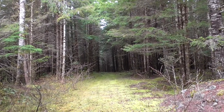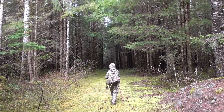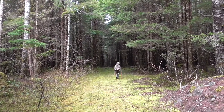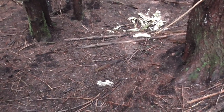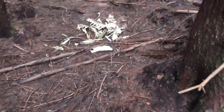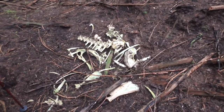Well, this certainly is inviting. Nicer than the walk we were on yesterday as far as ease of terrain. So yeah, we just came on a kill site of an elk. Looks like a cow elk. Wow. Maybe a mountain lion? There's lots of mountain lions here.